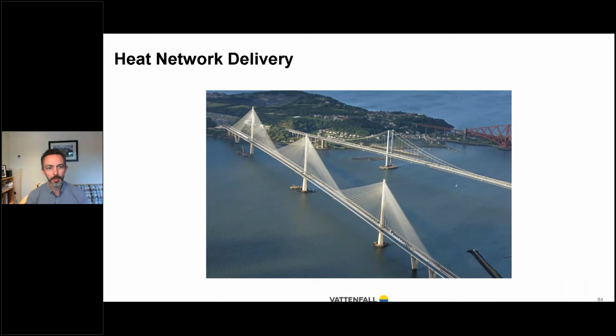Right, big disclaimer that comes at the end. Some of you may have been thinking, why did they choose the Forth Road Bridge? Famously, a project that the bridge broke. The bridge had stopped working every time it got windy. So is this a really good example of infrastructure?